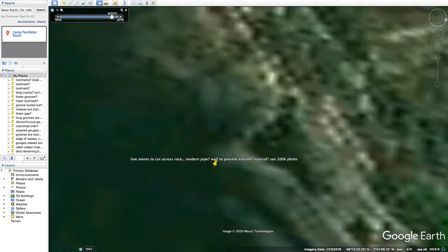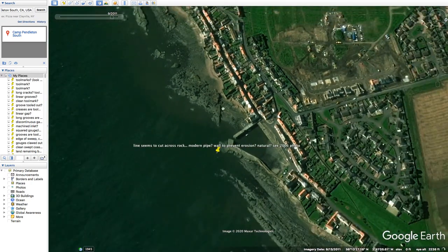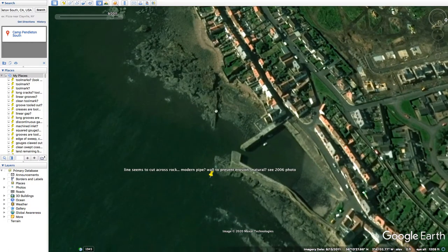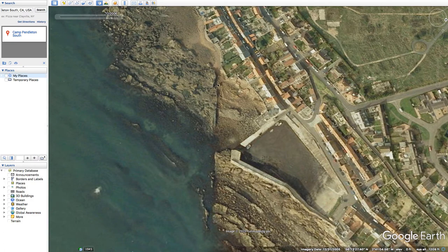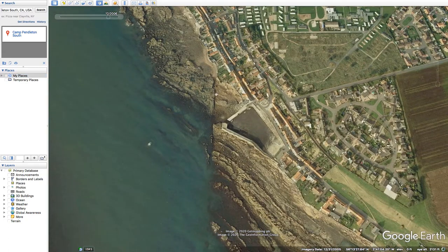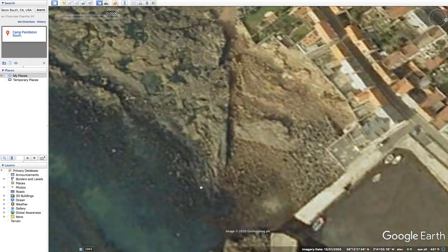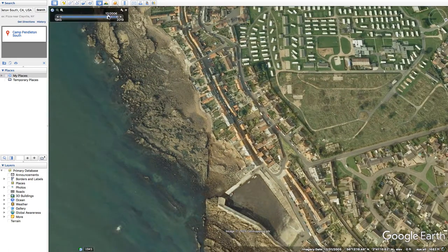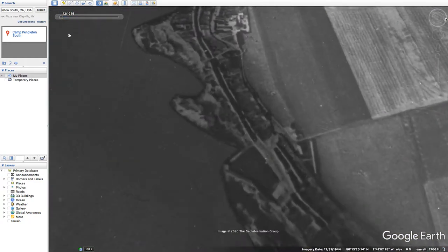Okay, here's another area where the rock is looking oddly linear, like something carved up the coast, potentially. 2006 photo. Yeah, it's like this trajectory here. See, looking awkwardly linear there, in my opinion, kind of abrupt. Maybe some kind of natural shear or something in the bedrock going on.